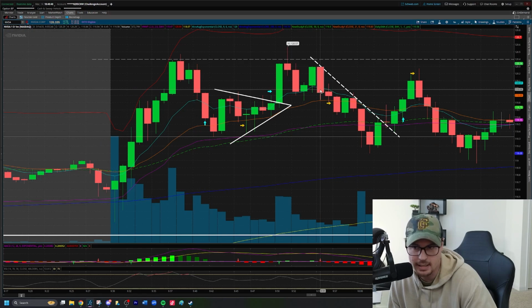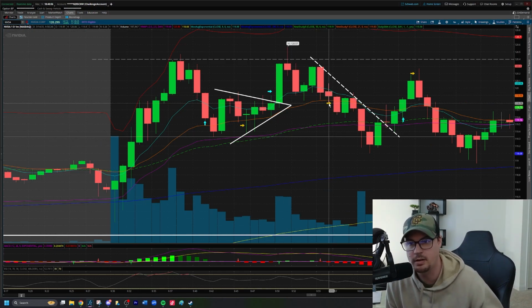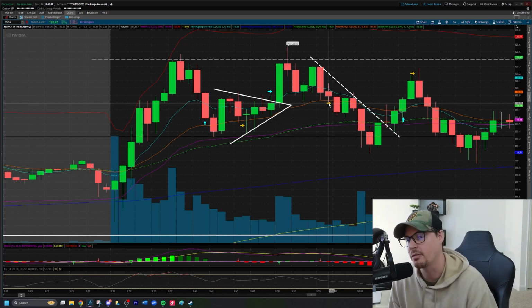We got a second rejection of the high of day and then this comes down and I'm like, oh gosh, this is going to be another cut trade. So I take about another $6 loss. At this point, I'm down $21 on the day, which is double the limit of my daily loss for this challenge. I don't want to lose more than $10. I'm down 21. So what do I do here?